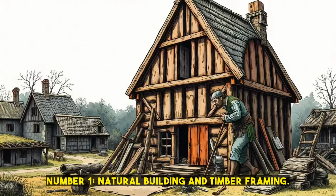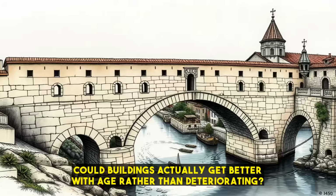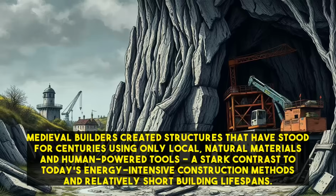Number 1. Natural building and timber framing. What if our homes could last 500 years instead of 50? Could buildings actually get better with age rather than deteriorating? Medieval builders created structures that have stood for centuries using only local, natural materials and human-powered tools, a stark contrast to today's energy-intensive construction methods and relatively short building lifespans.